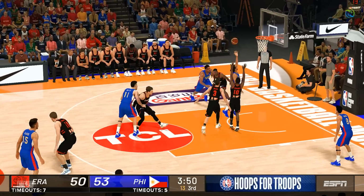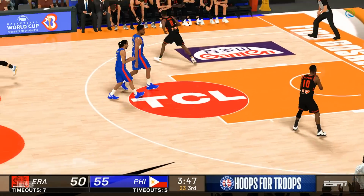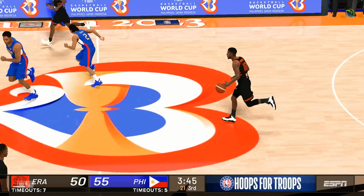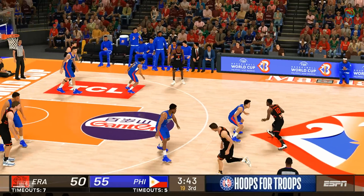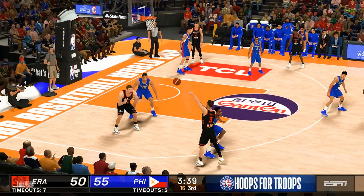There's the drive. Yes, it is. Or that is a bucket. Number 5 on a 5 for 11 night. Wow, he looks like a completely different player in this half. He's found his rhythm. Out to the wing.